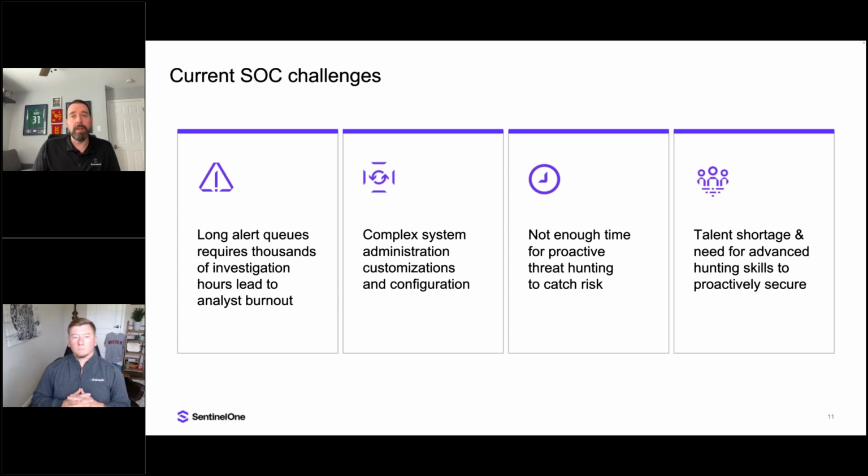That actually is there, and we can work site by site for your individual customers, how you want to manage that. I would recommend you just let Vigilance take care of it, but we do have some partners or customers that have sensitive environments. They want to have a second or third pair of eyes looking at it. And then obviously we talked about this, not enough time for proactive threat hunting.